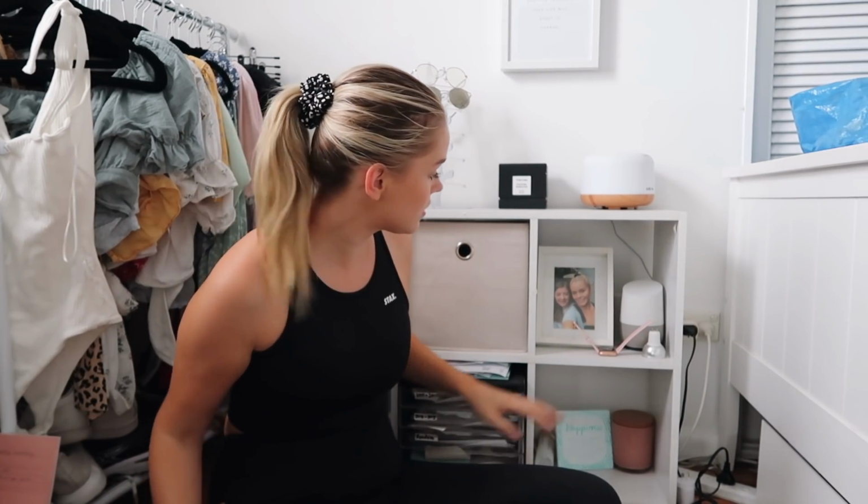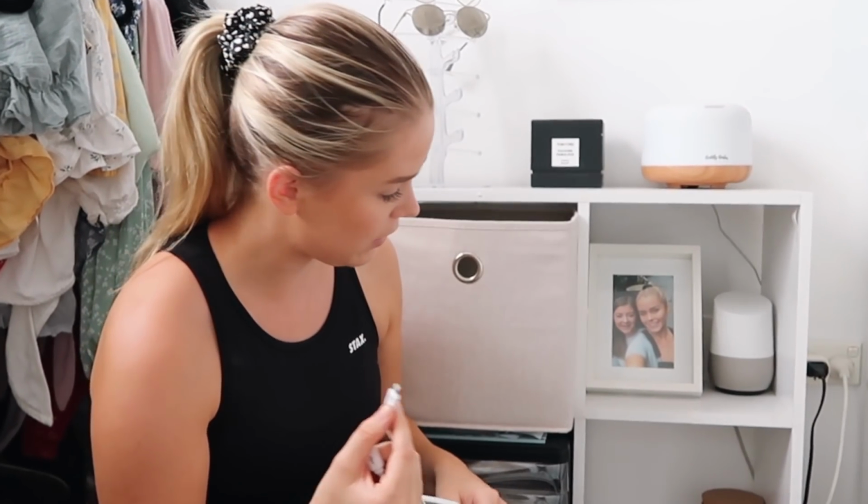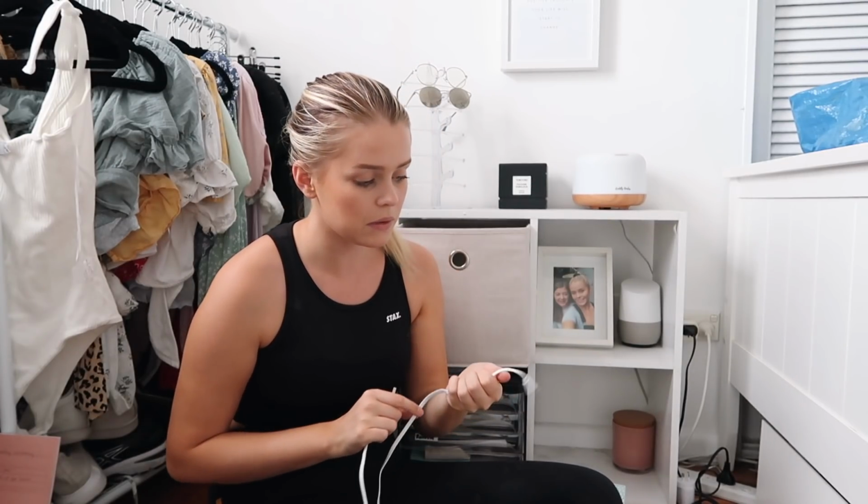So this is empty, so I can throw that out. What's this wire for? E-sonic. What's an e-sonic? Don't you hate that when you find a random wire and you're like, I don't know what this is for. Clearly it's to charge something, but I don't know what it's for. I actually went around the other day and put some labels on my chargers just so I would remember, but I don't know what this one is.